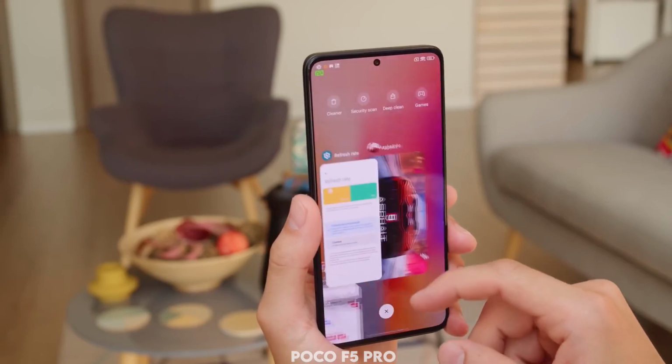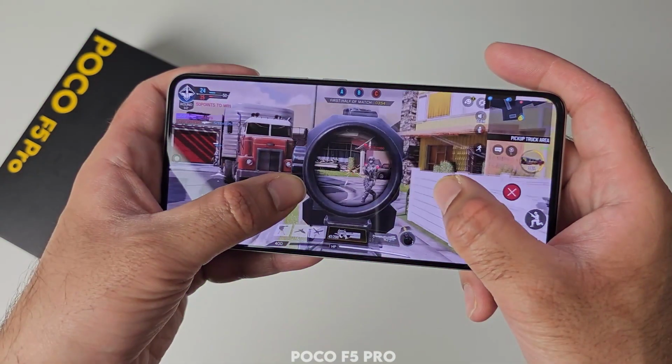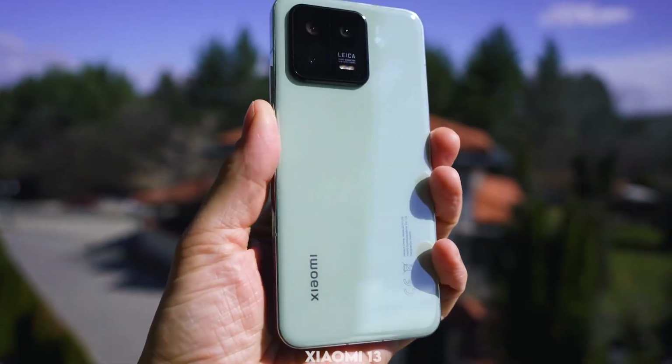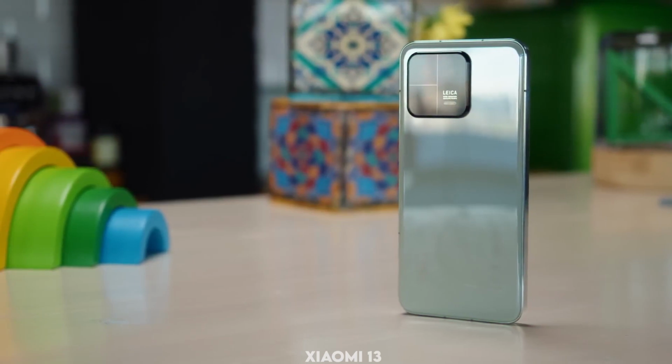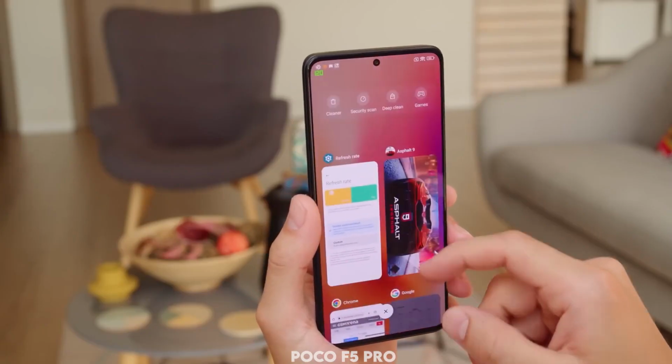So if you want to buy one of these phones for daily use or gaming, be sure to choose Poco F5 Pro. And if you want a better camera or a more stylish phone, be sure to choose the Xiaomi 13. But in terms of affordability, Poco F5 Pro will definitely be a better phone.